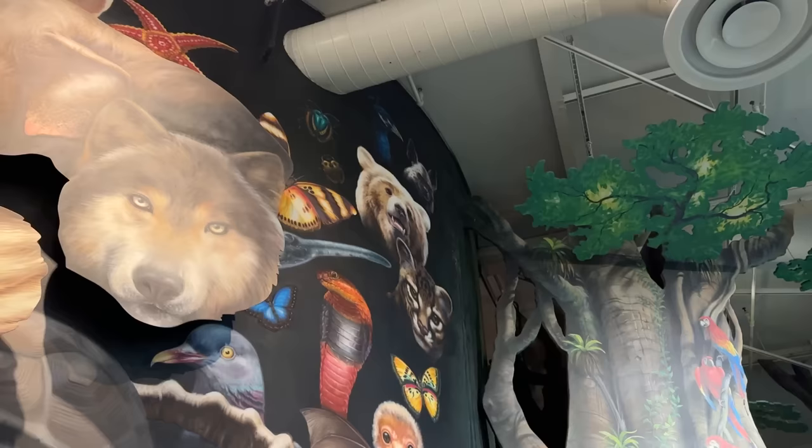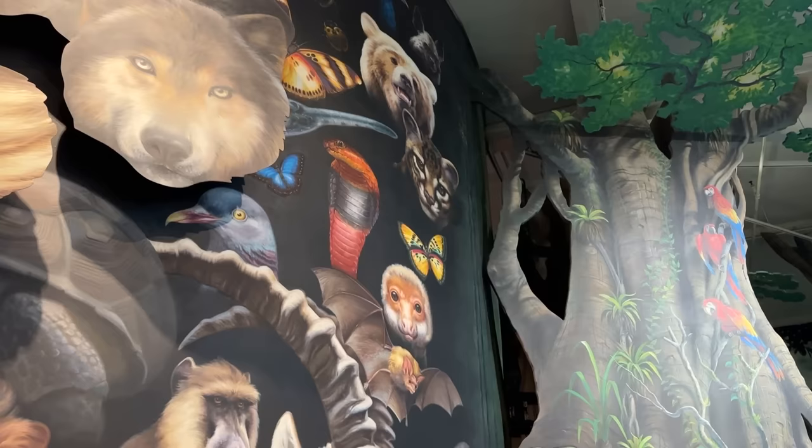There's said to be 100 of them on here, so that's enough to get you started. But if you start looking around in here, you're definitely going to see some hidden Mickeys. But for now, we are headed back into the park because we have a few more lands to explore.